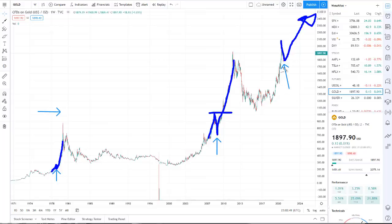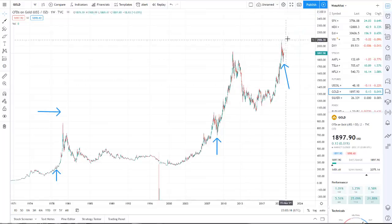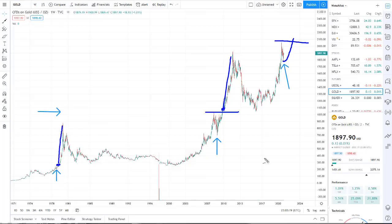Now, we haven't got the full pattern yet, because what do we need? We need the market to create this higher low overall. Let me see if I can make this a bit smaller. So we need the market to create a higher low and rally back up and now break these previous highs. Because remember, it was the breaking of the previous highs that started the parabolic move. It was the breaking of previous highs here that started the parabolic move.